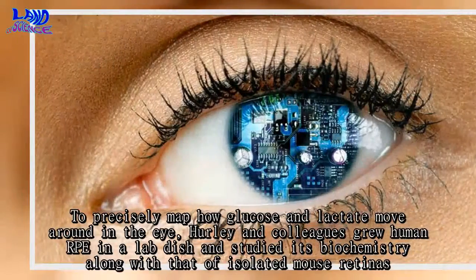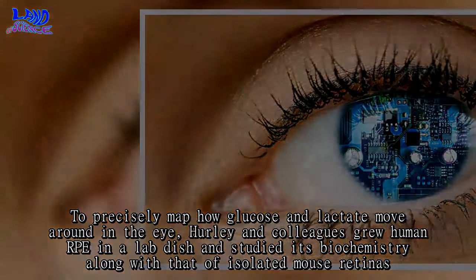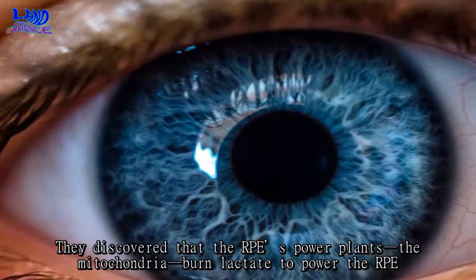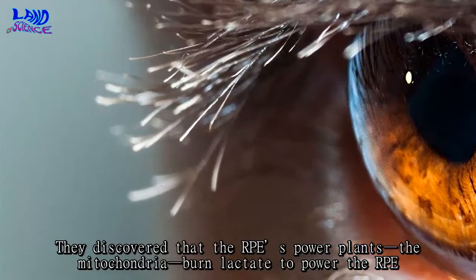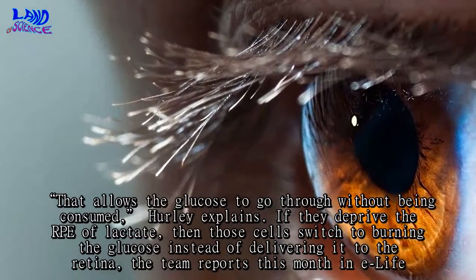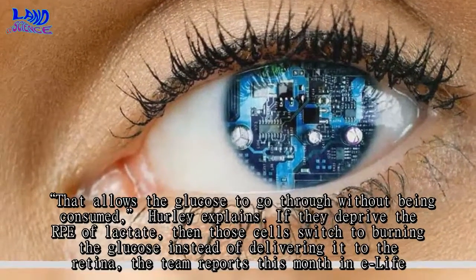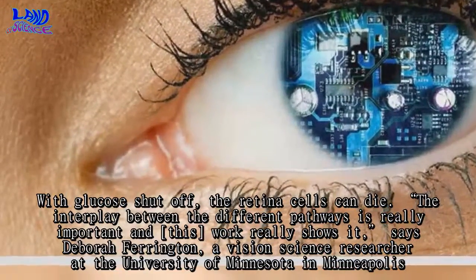To precisely map how glucose and lactate move around in the eye, Hurley and colleagues grew human RPE in a lab dish and studied its biochemistry along with that of isolated mouse retinas. They discovered that the RPE's power plants, the mitochondria, burn lactate to power the RPE. "That allows the glucose to go through without being consumed," Hurley explains. If they deprive the RPE of lactate, then those cells switch to burning the glucose instead of delivering it to the retina, the team reports this month in eLife. With glucose shut off, the retina cells can die.